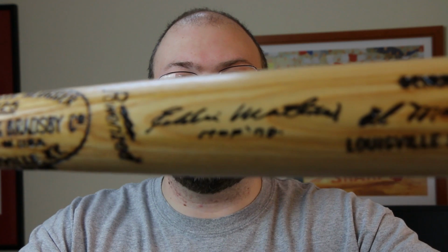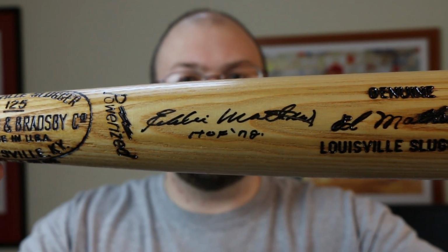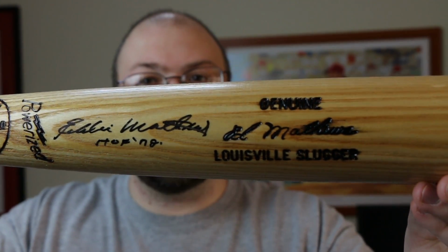So here's the final bat. The final bat I have is Hall of Famer Eddie Matthews. I'm sure the Braves fans out there will like this one. Very cool part of the collection. And definitely really nice. Inscribed Hall of Fame 72. So this is really cool. And better yet, it is actually an Eddie Matthews model bat. So that definitely adds a little bit to it. That makes it just a little bit nicer for sure.